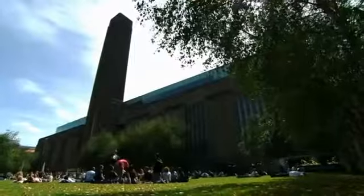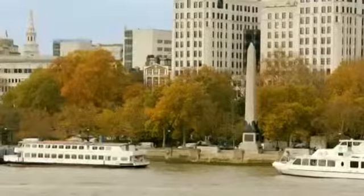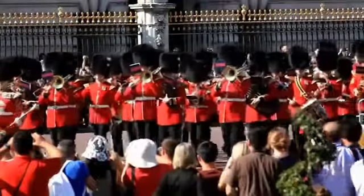Absolutely my favourite city in the world. It's the history of London that makes it so, so special.